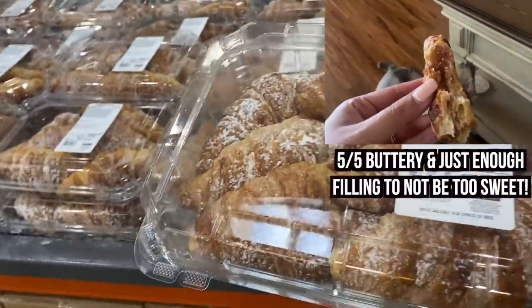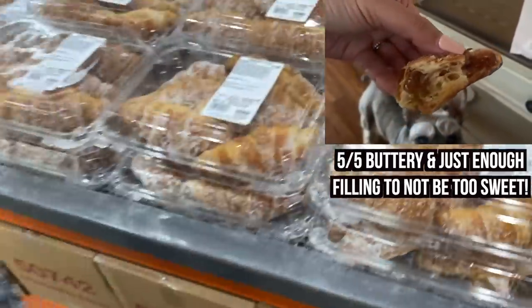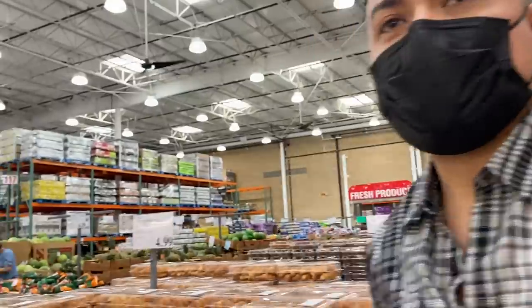Wait. Strawberry filled croissant. 6 count. $7.99. This looks really good. Yum. We never get any of this stuff. It's because we get other crap. I act like we don't get sweets. You're gonna need six.